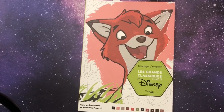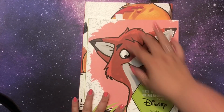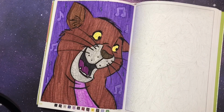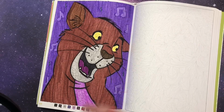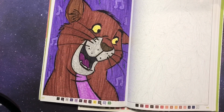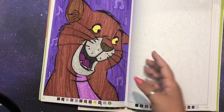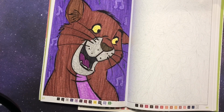Volume 5. I don't have many done in here, so I wanted to take this one out. And I did this one. So this is Thomas O'Malley from the Aristocats. The complaints for some of these later books is they are darker than what the real characters look like. But if that's so, just do it one shade lighter. It's up to you what you want to do. So all of this is brighter purple than it was supposed to be, but I kind of have to go with what I got.